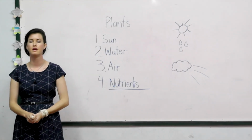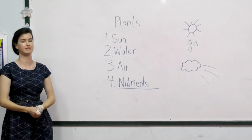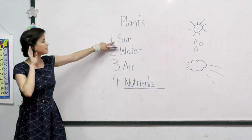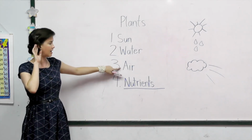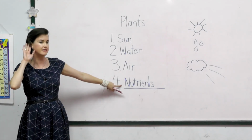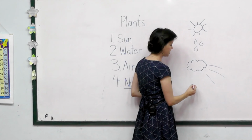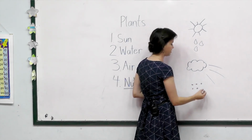Nutrients. Great job. So what are the four things that plants need to grow? Sun, water, air, and nutrients. Let me hear nutrients. Good job. Nutrients. And nutrients are kind of like what the plant eats. They're kind of like vitamins for the plant.